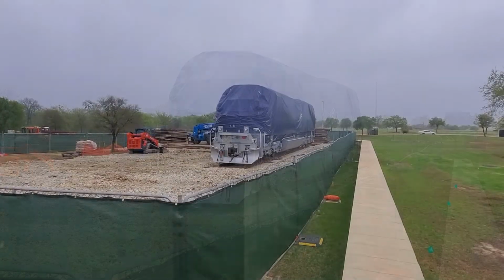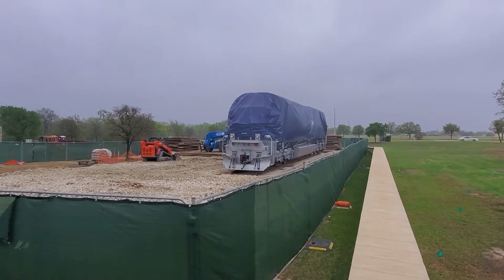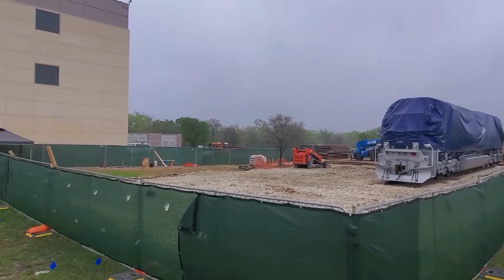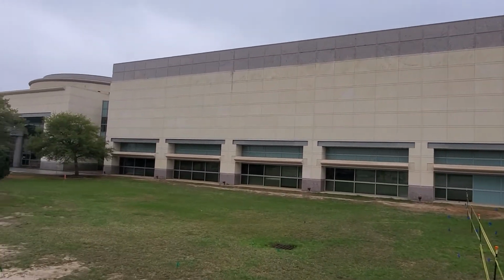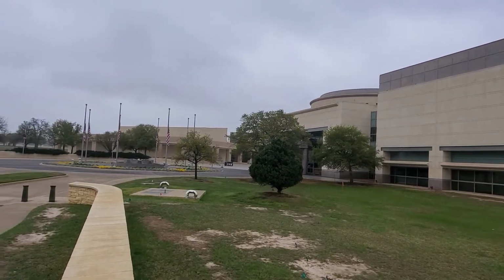2024 will mark George H.W. Bush's 100th birthday. A Marine One helicopter will also be placed next to the engine. Here you can see the proximity of the engine to the library itself. It is definitely going to be a showpiece.